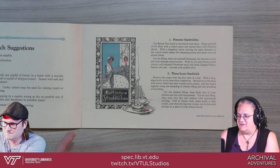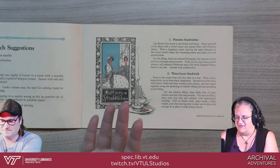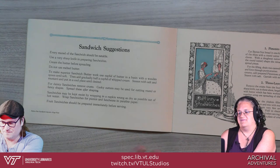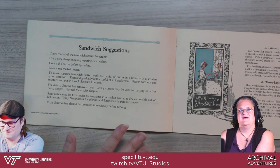Even though this is from Portland, Oregon, hey, pimento sandwiches, for those of us in the South, not an unfamiliar product. We're going to start on this side, though, because I love that we have sandwich suggestions, so some fun things to keep in mind as we talk sandwiches for the next hour plus.